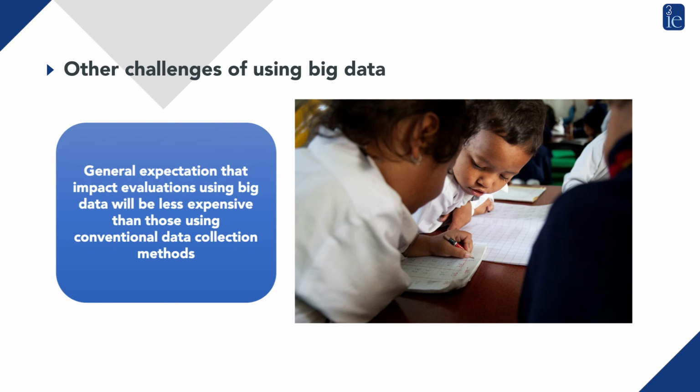There's also a general expectation that impact evaluations using big data will be less expensive than those using conventional data collection methods, especially when they are conducted retrospectively on interventions that have already been completed using existing data. But in actuality, there is very little reported information on costs to do a meaningful comparison.